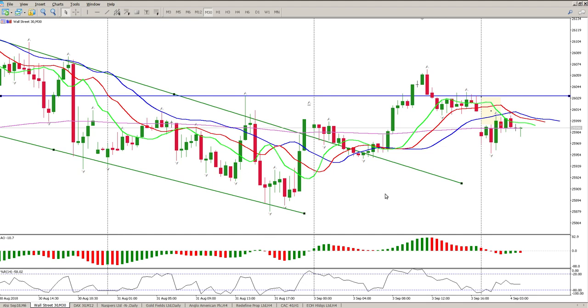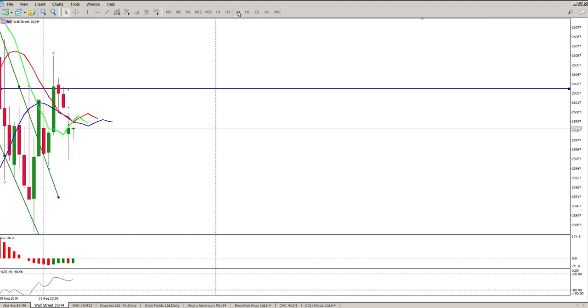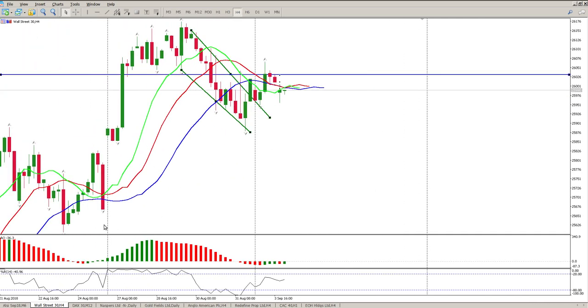Okay, so for me, the Dow Jones 4 hour indicates what trend we're in. And for me, we are in an uptrend, and this has been a consolidation. Okay, now there is something else to take note of here.